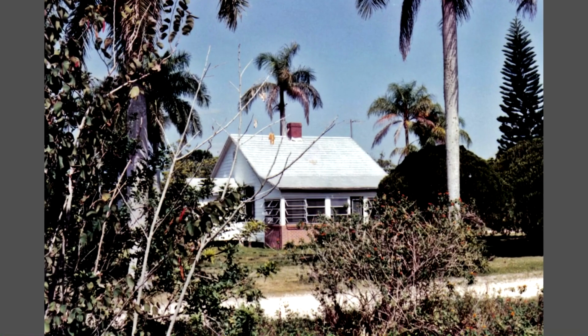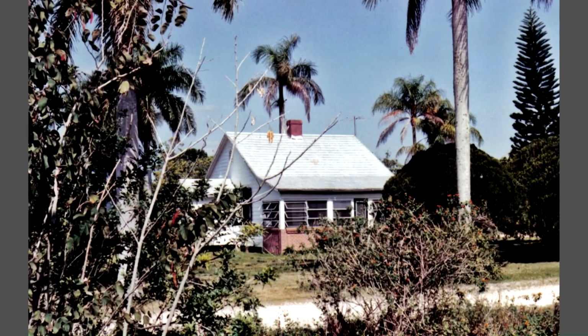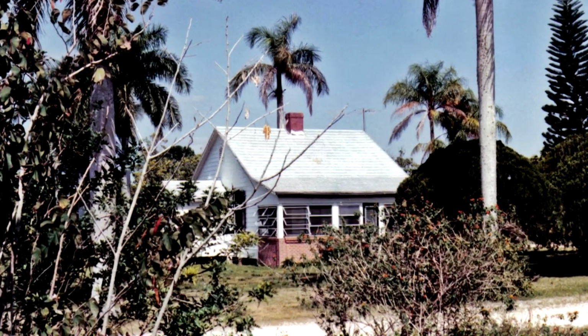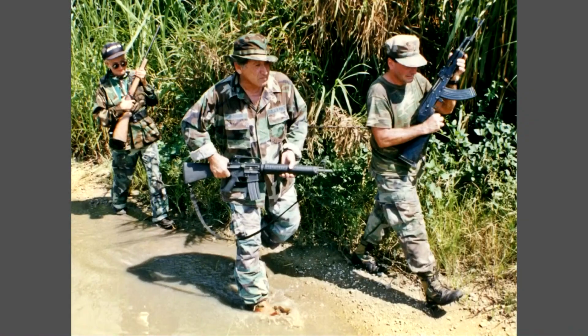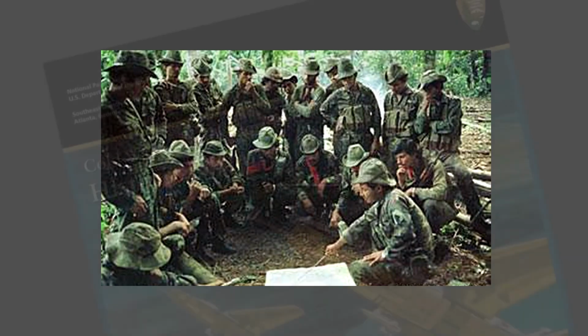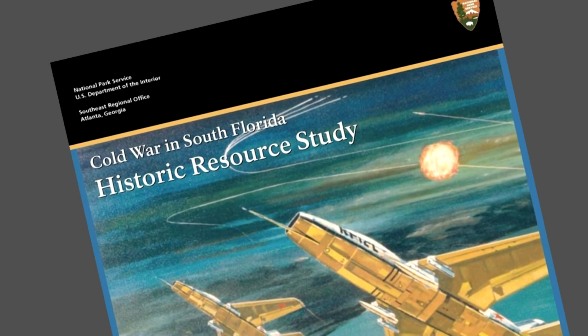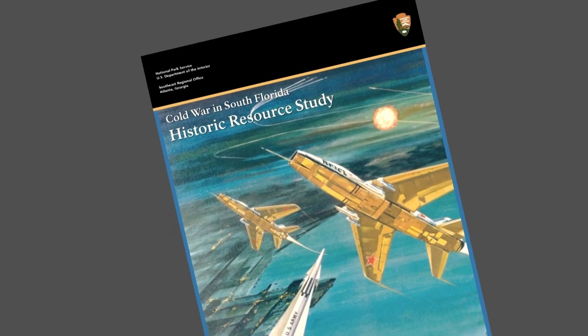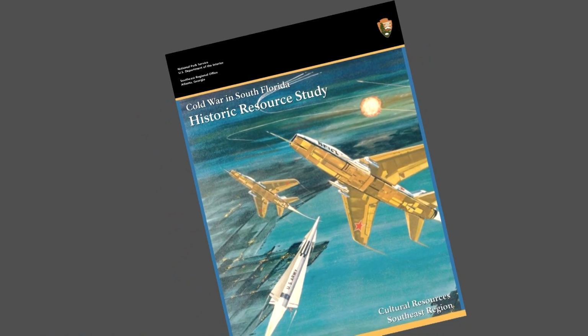When we lived in the nearby Redlands back in the early 1980s, there were rampant rumors of secret CIA training camps in the Everglades. Occasionally, we'd see teams of Hispanic males wearing military-style camouflage, carrying backpacks and military-styled weapons jogging down the railroad tracks near our house. National Park Service reports now confirm several of those camps in the Everglades did exist to train Contra rebels from Central America.